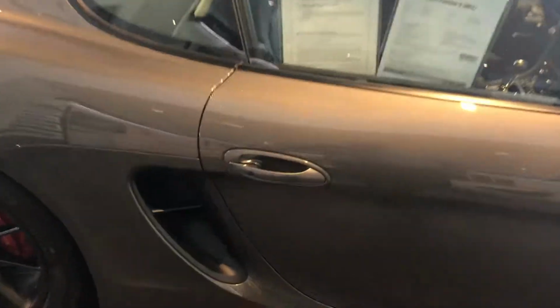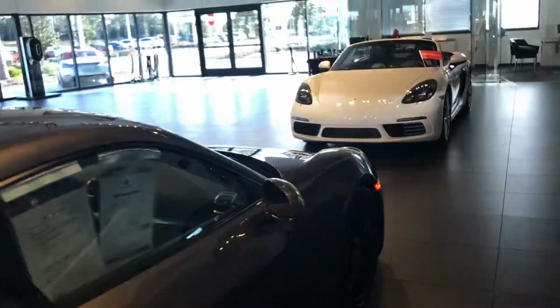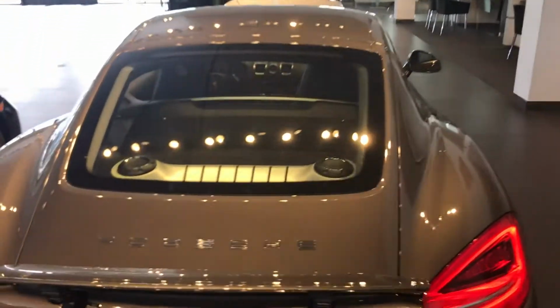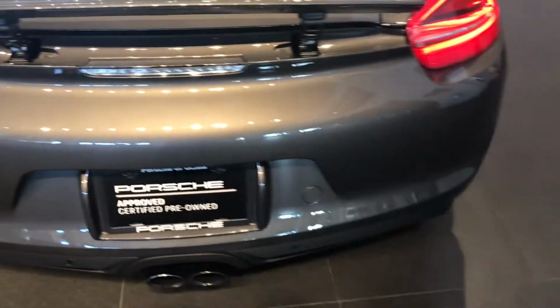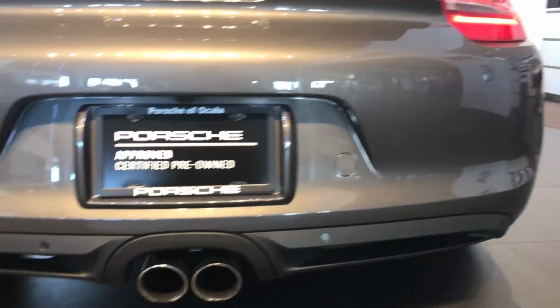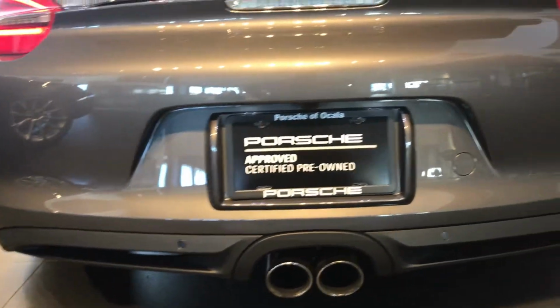This vehicle is equipped with the entry and drive. Deletion of model designation. And it says the sport exhaust. We have the park assist for the front and rear with the backup camera.